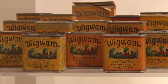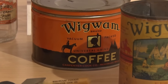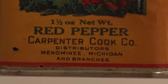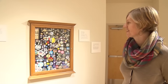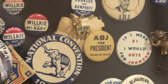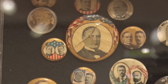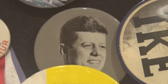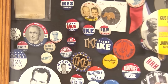And then we have this wonderful collection of Wigwam tins and containers from Colleen Aho. That came from the Carpenter Cook distributor down in Menominee. You put them together and you have a really great display in your kitchen. This is a collection of campaign buttons from Judd Spray, mostly from presidential campaigns. I think his earliest button goes back to the 1877 campaign with Rutherford B. Hayes. So it was about the 1870s and 80s when they were starting making these plastic buttons.